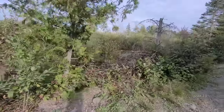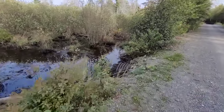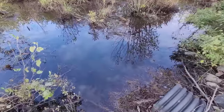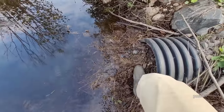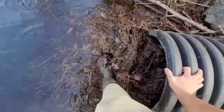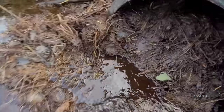Now that other culvert pipe is right here. Ooh, frog. Oh, look at that. Oh, another frog. Look at that. The water's so low, we can just move some of it out like that. How deep is that?